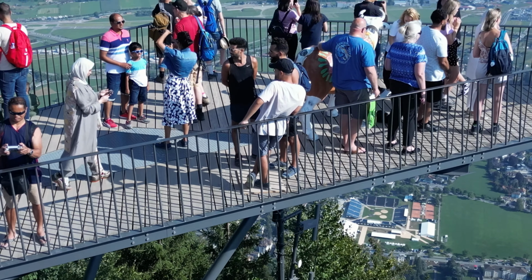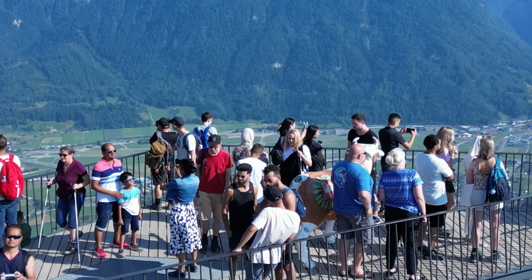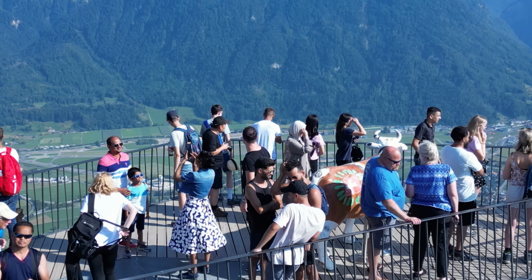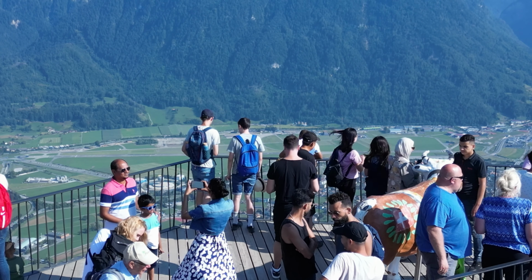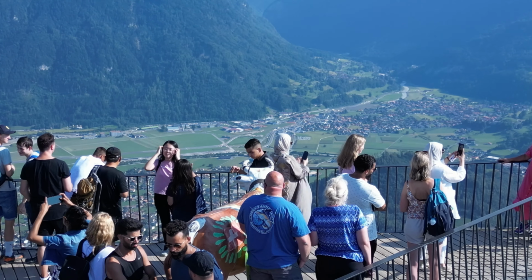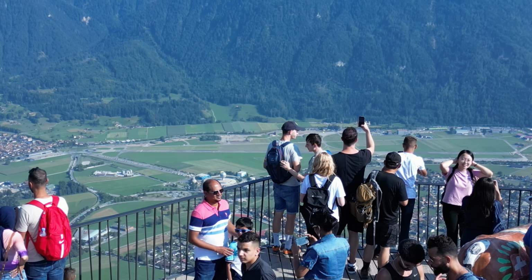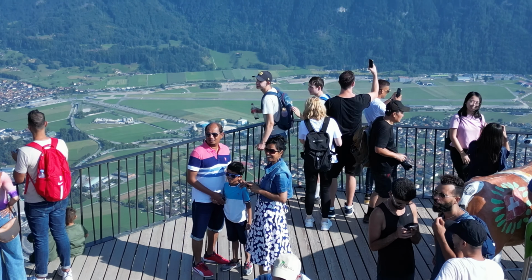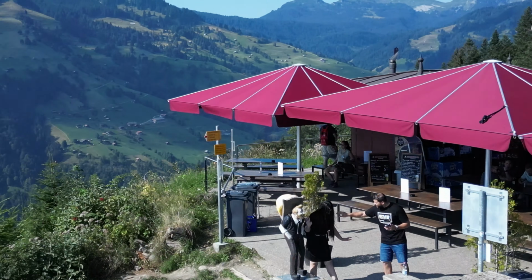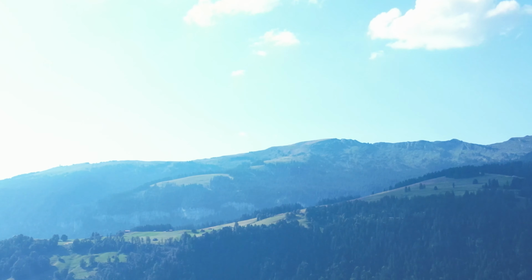So that's the platform, guys. That's the peak of your journey in Harder Kulm, Interlaken, Switzerland. And for those who are asking what the attractions in Switzerland are, I highly recommend Harder Kulm. From Interlaken, you have a very good view as well. Clean lake, you can even take a swim in Interlaken or Bunigen, Switzerland. So that's the restaurant. Look at the view, guys, it's so relaxing.